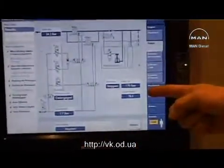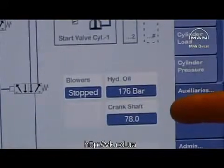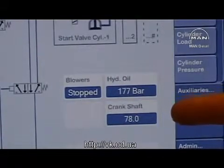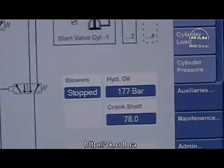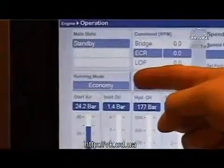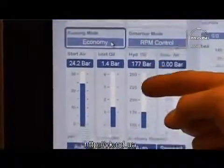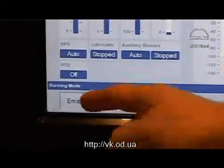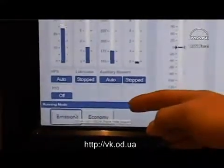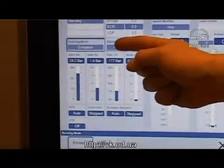The crankshaft position is continuously monitored and transmitted to the control system. By controlling the electronic valves in relation to the crankshaft position, the engine control system fully controls the combustion process. System flexibility is obtained by means of different running modes. These are selected either automatically to suit specific operating conditions or manually by the operator to meet specific goals such as low fuel oil consumption or limited exhaust gas emission.